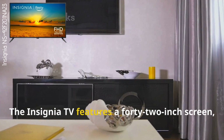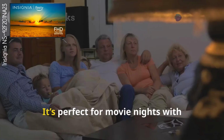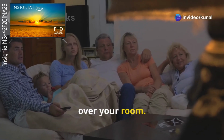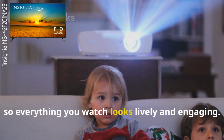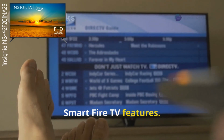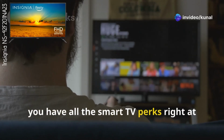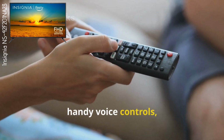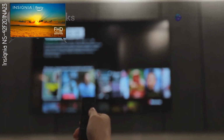The Insignia TV features a 42-inch screen, which is just the right size for most spaces. It's perfect for movie nights with friends or family, and it fits comfortably without taking over your room. The LED screen brings out bright, vivid colors, so everything you watch looks lively and engaging. And here's where it gets even better, the Smart Fire TV features. With Amazon's Fire TV platform built in, you have all the smart TV perks right at your fingertips. That means easy access to streaming apps, handy voice controls, and so much more. We'll explore those features together in just a moment.